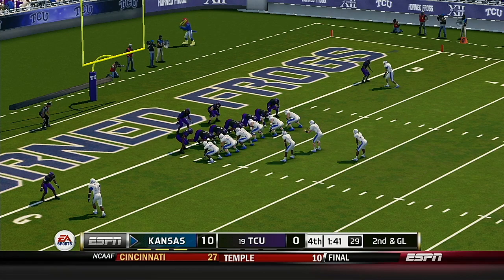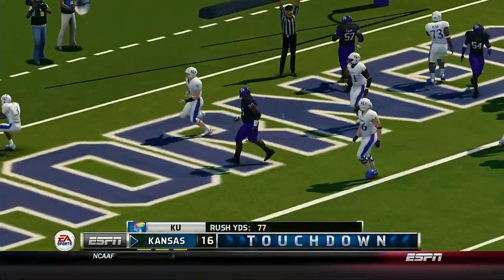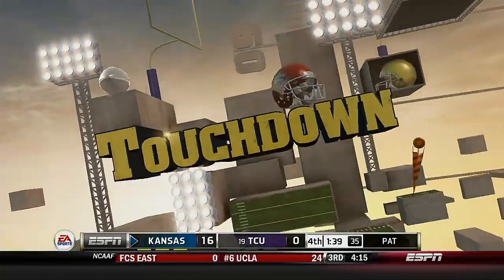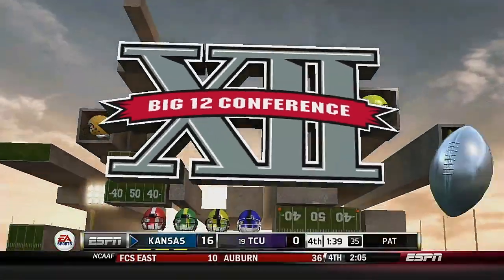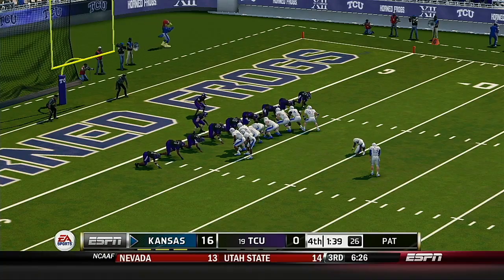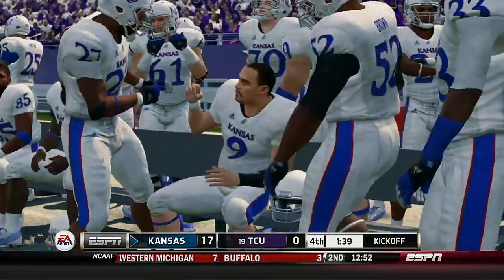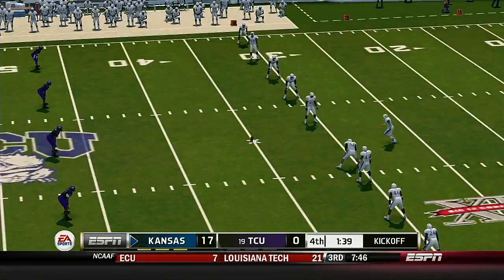It's second and goal. Ball on the 2-yard line. They're crowding the line. Touchdown, Kansas! Well, that touchdown should just about ice this one. He splits the uprights with the extra point. Cohen ready to kick.